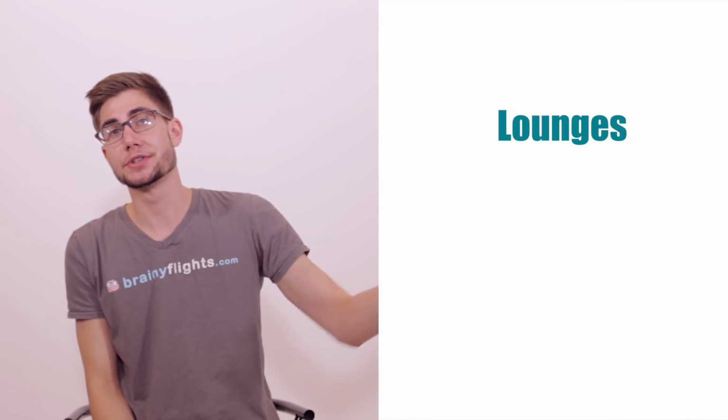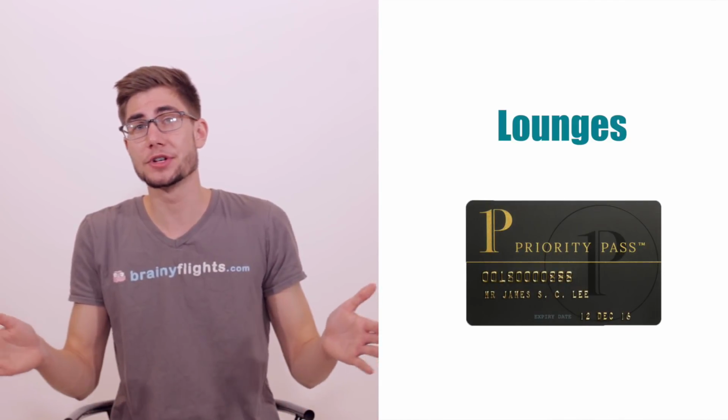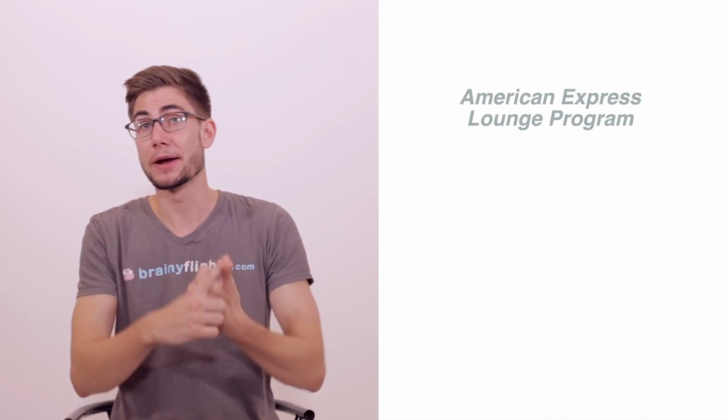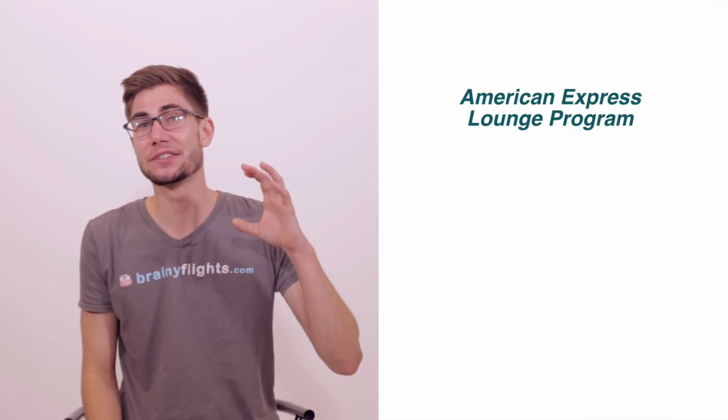With the Chase Sapphire Reserve, you get Priority Pass, and Priority Pass is good. You can go to more than 1,000 lounges around the world and get some really good value. But the American Express Platinum does even better. You get access to the American Express Lounge program, which includes the Centurion lounges. These things are top notch.